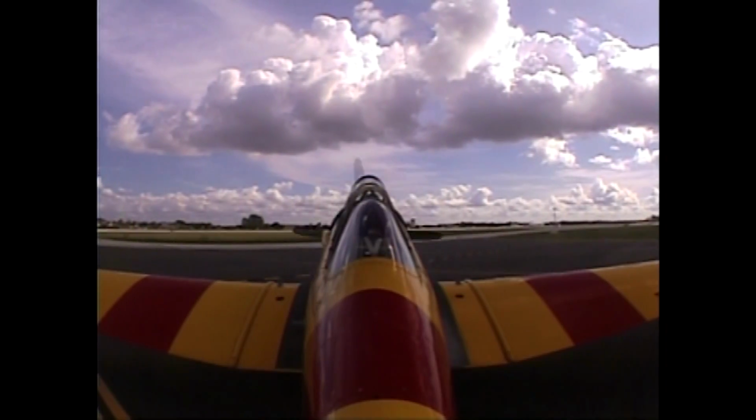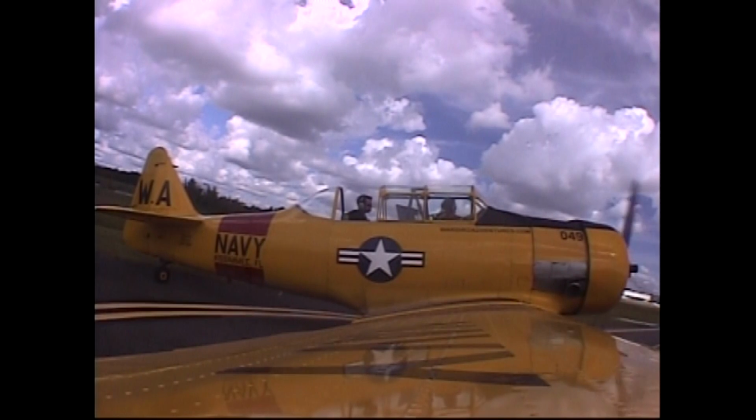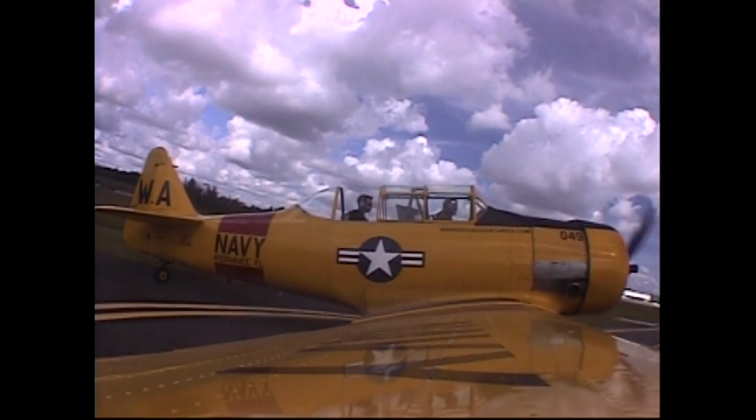Okay, Fred, if you would for me, sir, go ahead and slide your canopy forward. There you go. And if you don't want to go all the way closed, you don't have to. I think there's about a 3-inch notch there. If you'd like a little bit of air, that's fine, too.